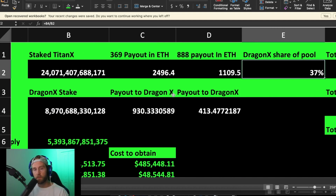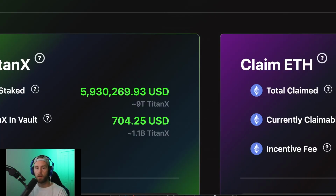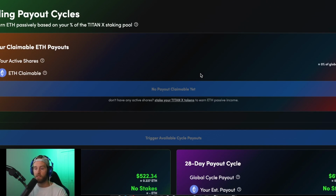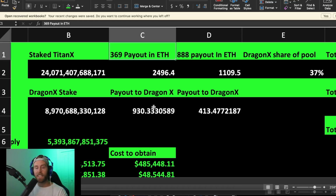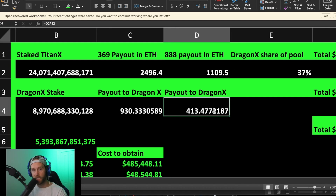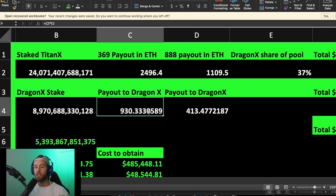So what does this mean for DragonX? This means that DragonX on day 369, which we are approximately, how many days out are we? We are like 53 days away from this payout occurring. That's not far. It's not even 2 months away, okay? So in less than 2 months, DragonX is going to get another 930 ETH, okay? Now, the 888-day payout is going to give us another 413 ETH, and that's as of right now. Both of these are as of right now.